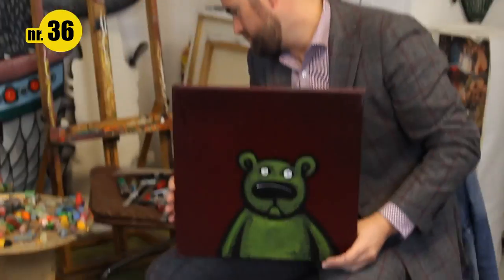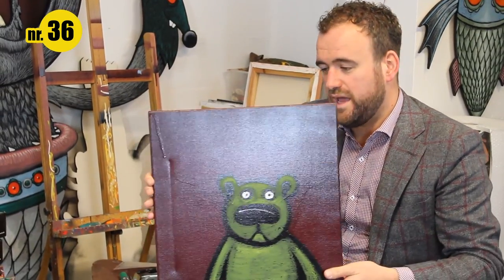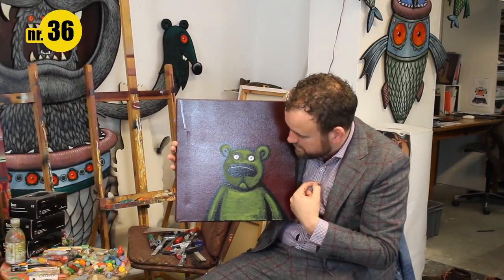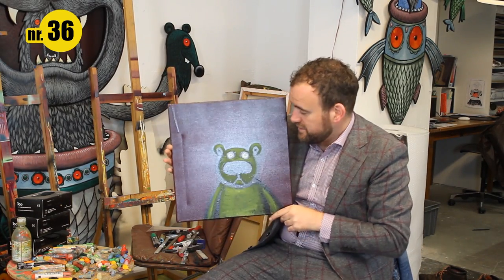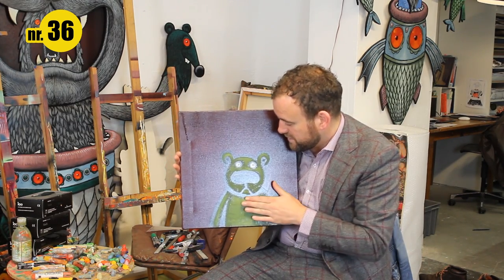This is number 36. Yes, 80 euros instead of, I think, 450 or something. 80 euros for this cute little teddy bear. Hello. Do you want to come to me? Live with me? Oh, you want to live with this person? For 80 euros. I'm a cheap father, huh? Selling you for 80 euros. Don't take it personally.